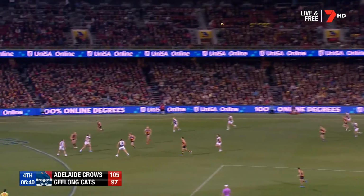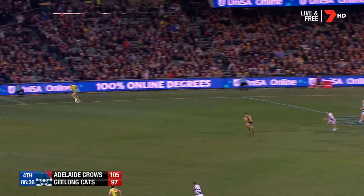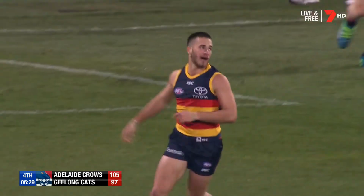It was coming fast, but you've got to be able to grab that. It puts the Geelong defence under pressure once again. Handball out to Murphy. Big opportunity. Puts them 14 points up again with his 3rd goal.